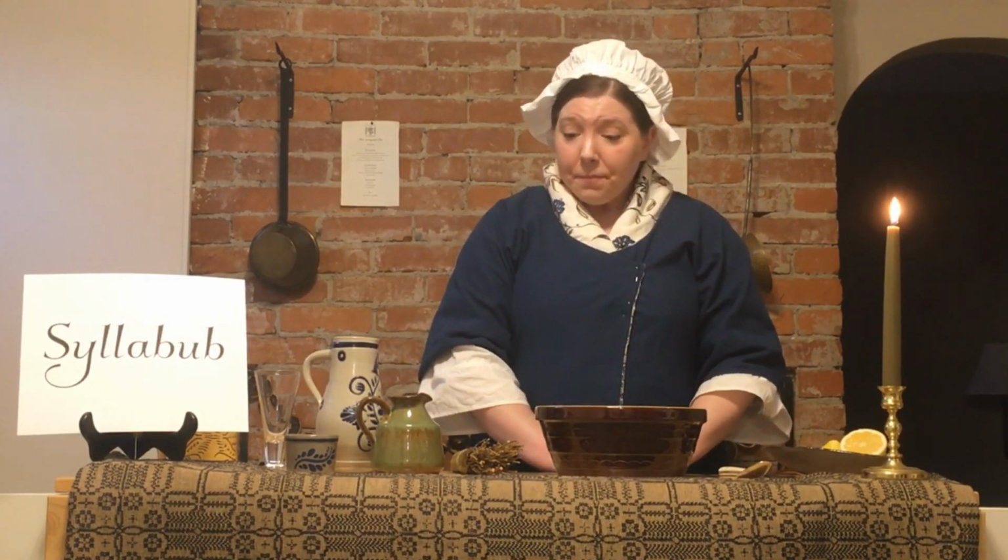It is actually considered to be one of the oldest English desserts of record. It's almost a cross between a dessert and a beverage. It involves some alcohol, some cream that's sweetened and flavored with a little bit of lemon. And yes, it is as good as it sounds.